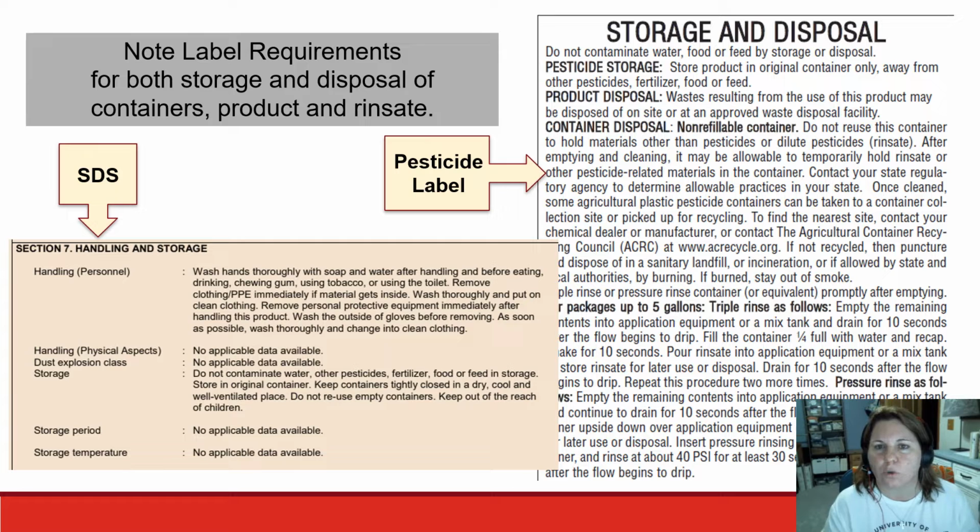Now, when we look at these storage and disposal requirements, generally the pesticide label is going to be very generic. It's going to tell you whether or not you can reuse that container, how to clean it before disposal, and then whether or not you can recycle it, and then what to do with it if you can't recycle it. The SDS, however, is going to usually provide a little bit more information, but it should not contradict the pesticide label. So in this case, you're going to have some information about storage itself. So it tells you do not contaminate water, other pesticides, fertilizer, food, or feed. Make sure you store it in its original container. Keep them tightly closed. I'm not going to read all the rest of it to you, but if there were any hazards here, they may also provide that information, whereas the pesticide label will not.